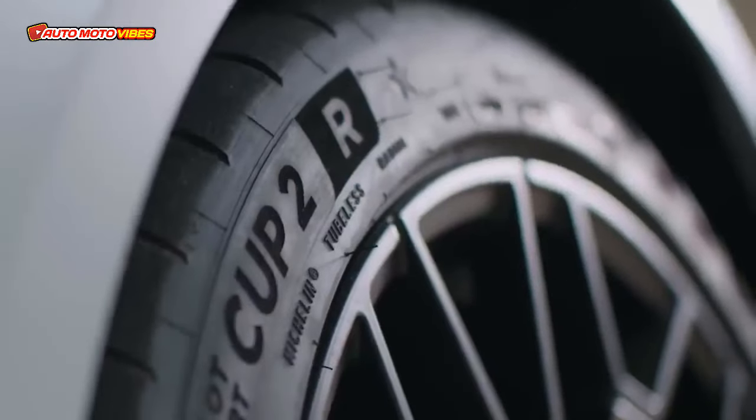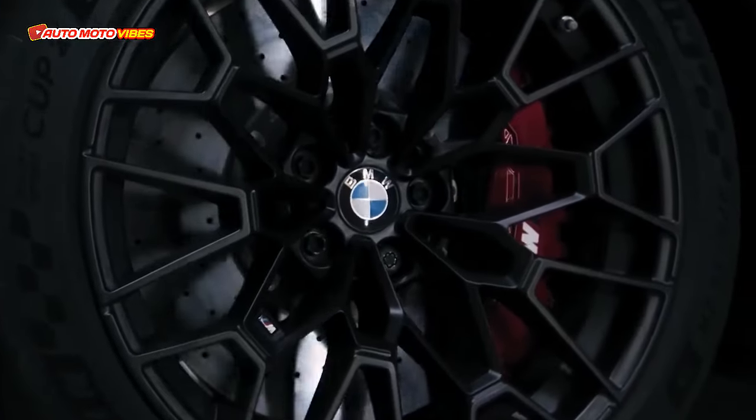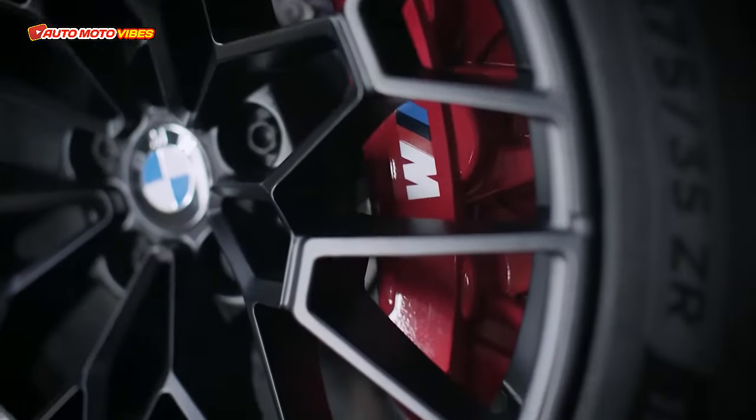And with track use, again taken as a standard, the model gets exclusive Michelin Cup 2R Ultra Track tires. So customers who want to drive predominantly on the road should go for the optional sports tires. The specifically set up M carbon ceramic brakes with red calipers complete the exclusive M4 CSL driving dynamics package on the component side, while the CSL version of the M traction control round off the high performance track and street experience electronically. Of course, you can set it up and control it with M Drive Professional as standard.